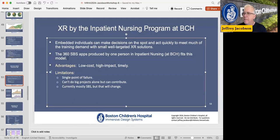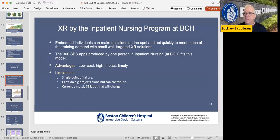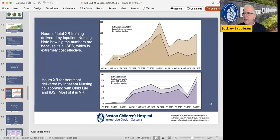I think in a medical school, there's less need for that. But here in the hospital, it's very effective. And this is their curve. They're delivering quite a lot, mostly through screen-based sim, but they're doing a fair bit of VR as well.